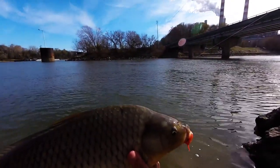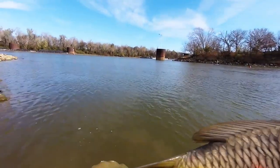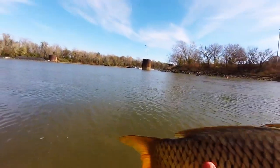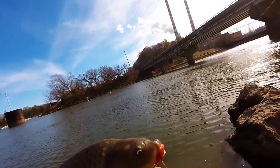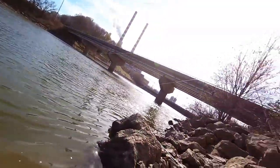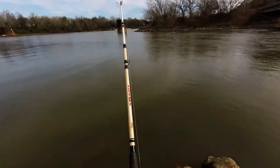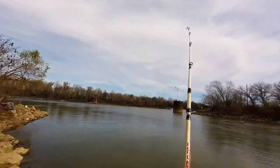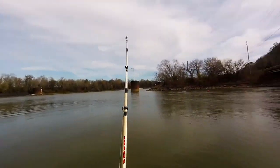My goodness, he wanna quit. Alright guys, another beautiful carp. Love the color on their tails though. Good color. Alright, let him go. There he goes. I gotta get one more before I go on the road. Yep. Just as I was packing up to go, he slammed it.